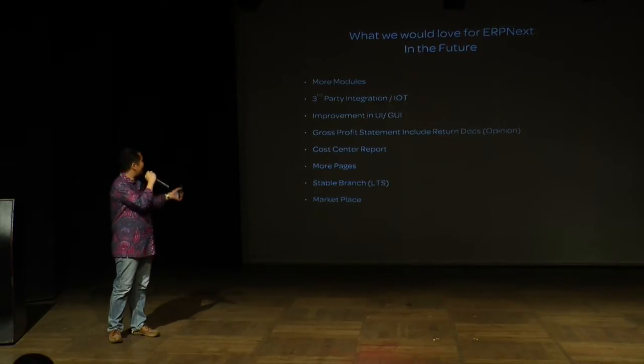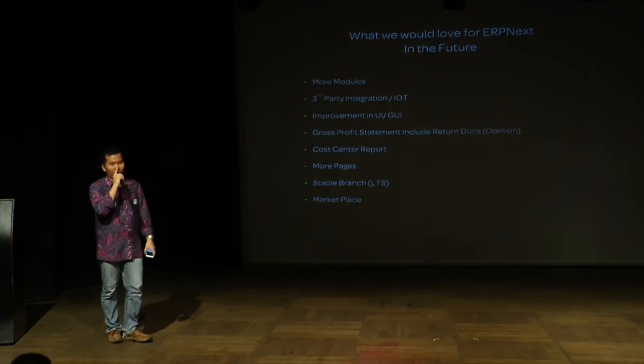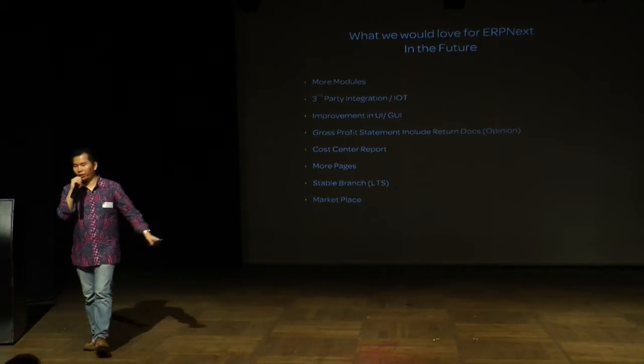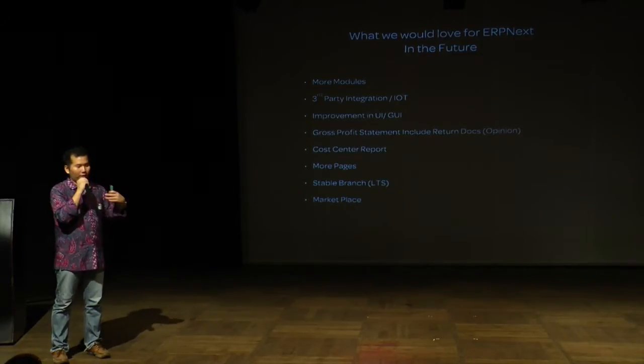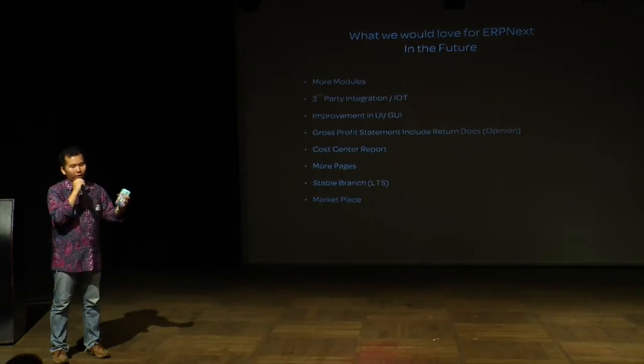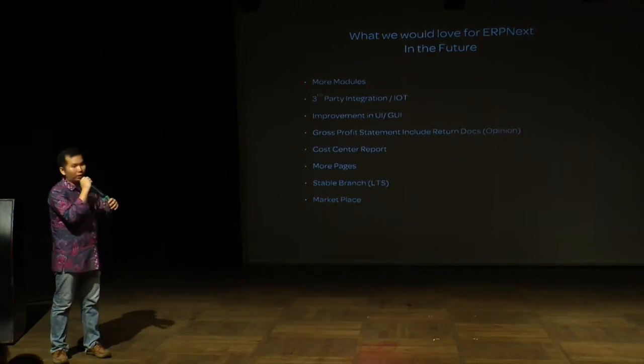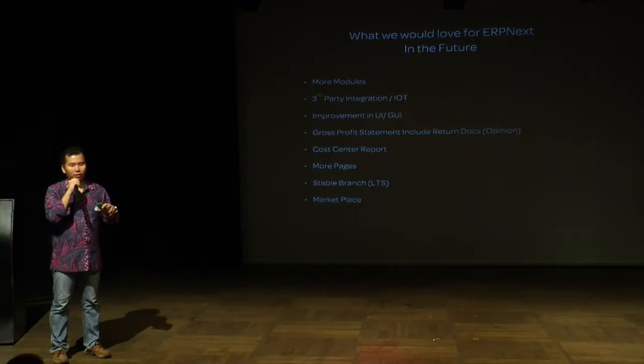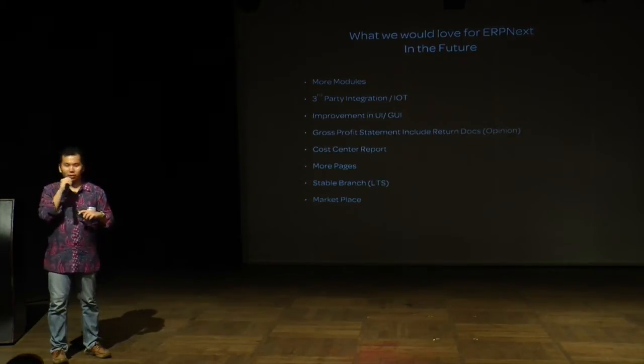And then there's a gross profit statement. This is basically a request from my colleagues because actually for the gross profit in ERPNext, they don't include the sales return or purchase return. Well, what we are thinking is a little bit technical. This is just opinion that the gross profit should also include the sales return and purchase return.